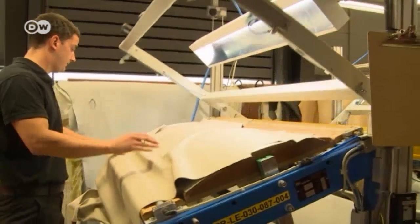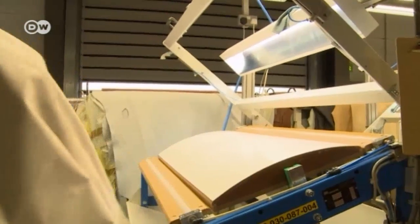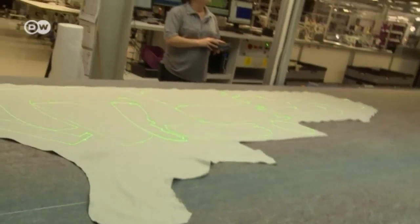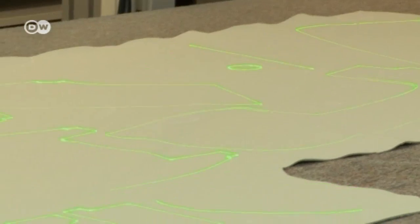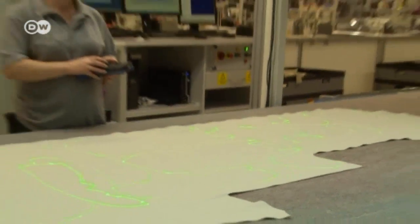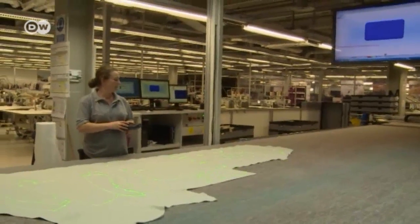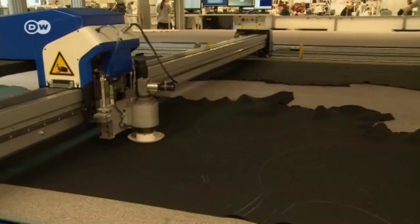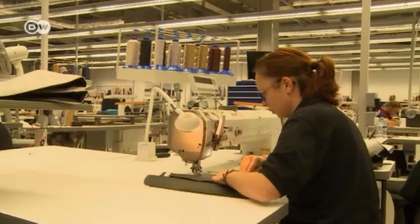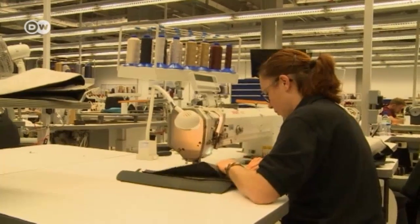The high-quality standards begin with the choice of materials. Every leather hide is inspected for damage, even from mosquito bites, before it's cut into the required pieces by machine. But the pieces are sewn together by hand.